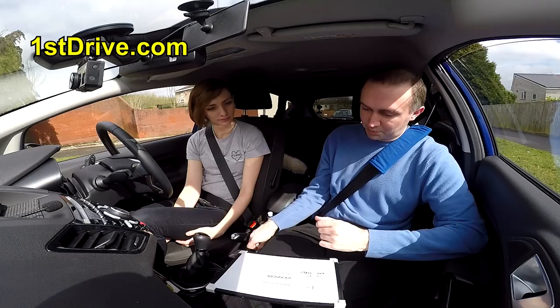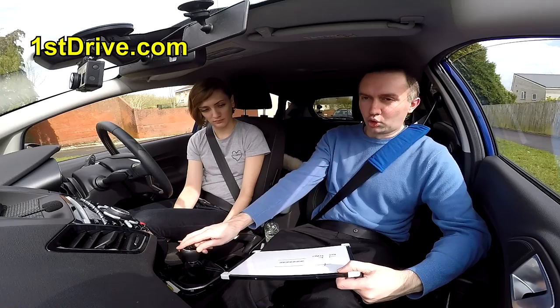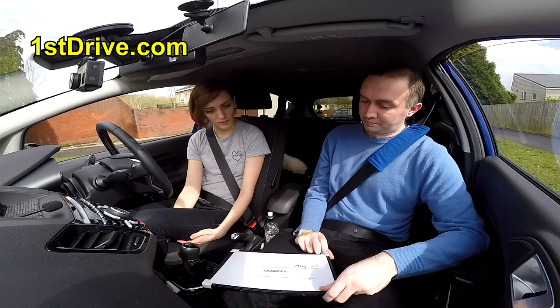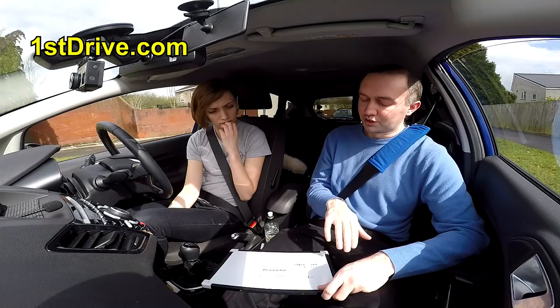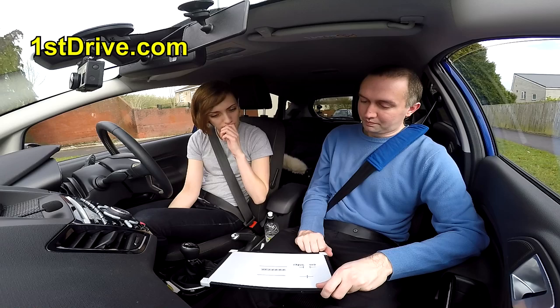So the first thing you've got to do to move off on the hill, which I'll demonstrate, is I'll go clutch down into first. Now normally on the flat, where would you have the clutch? Like how high on the biting point would it be? If you're on a totally flat road, with no hills, which point would you need your clutch to be at to move off, if you haven't done this before? Somewhere around the bottom of the biting point. Okay. So you want your clutch as low as you can.